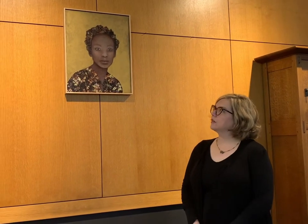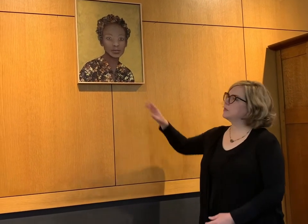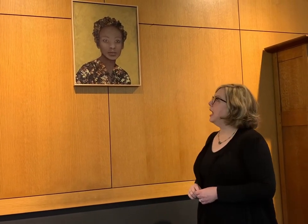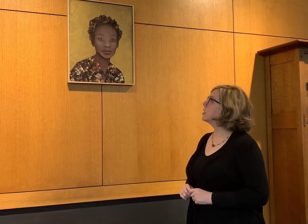So I titled her Muse. And this woman started out as a very small, about 1 inch tall, photo booth image of a woman from the 30s. And what really struck me about her was not just her beauty, she had the most beautiful face, but how she was looking directly out with this calm confidence at the camera.